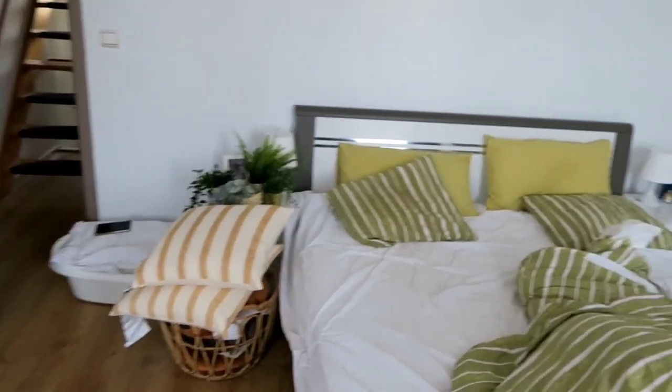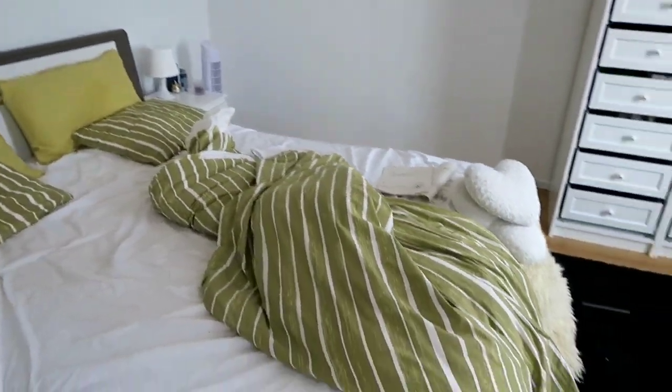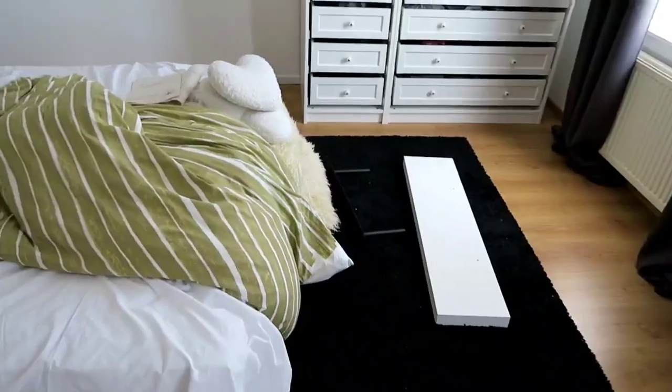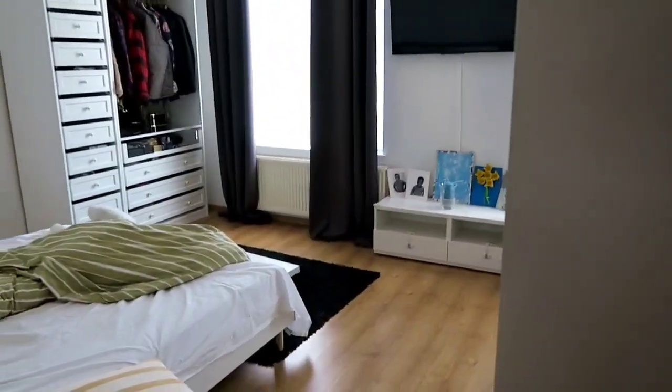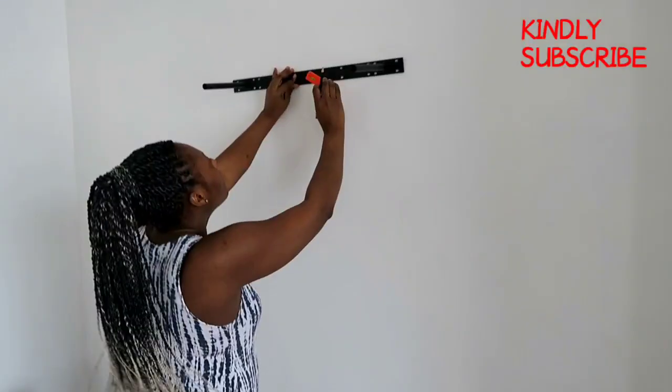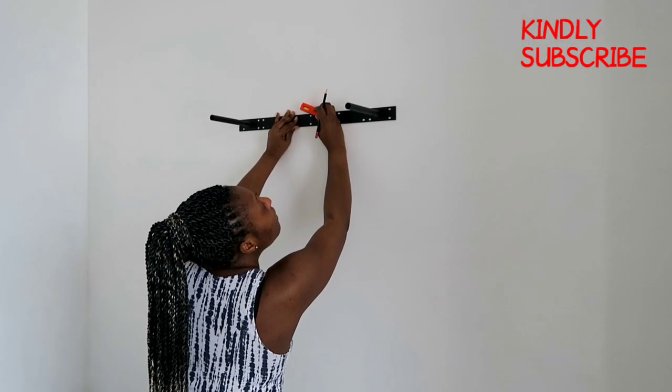So today's video is going to be about cleaning, changing my sheet, and then a bit of deco in my bedroom. Keep watching. So I will start by taking the measurement to get the shelf straight on the wall.